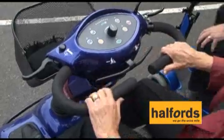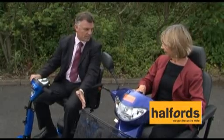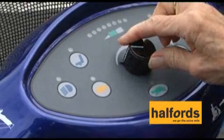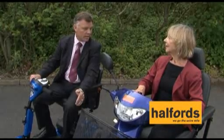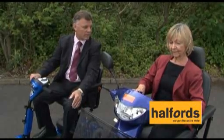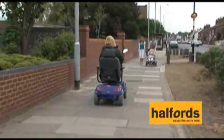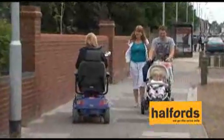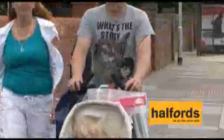Right, and Class 3? The Class 3 is the larger type of vehicle and has a maximum speed of 8 miles an hour, but the 8 miles is only for roads. It does have a changeover switch to change it down to 4 miles for on footways. As you can see, it's a much larger vehicle and will take up a lot of room on footways. It's important for the users to ensure that they only go at the speed appropriate to pedestrians that are in that vicinity, because at the end of the day, the pedestrians have right of way.